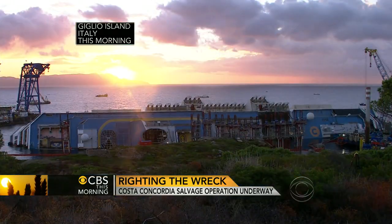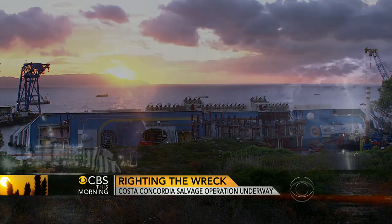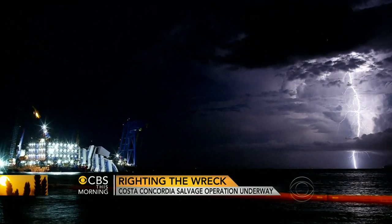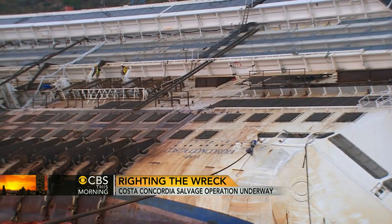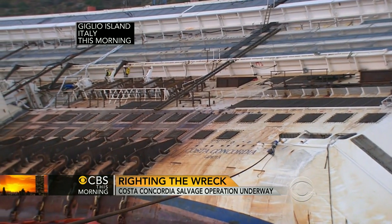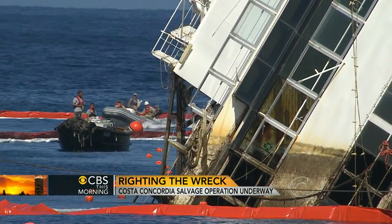The operation to roll the Costa Concordia upright was delayed this morning because violent thunderstorms overnight meant that some of the equipment couldn't be put in place. But after a 3-hour delay, the salvagers announced the operation had begun.